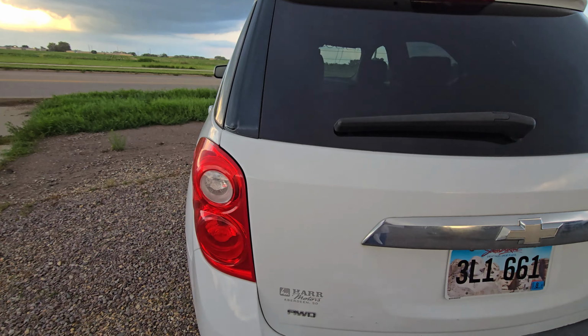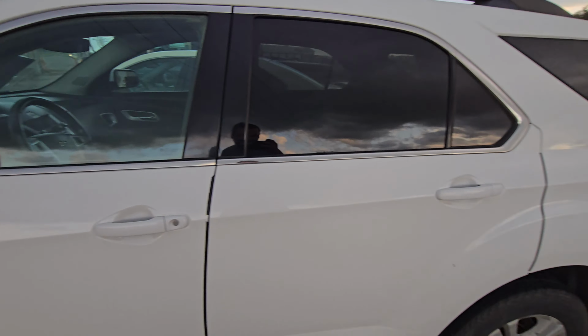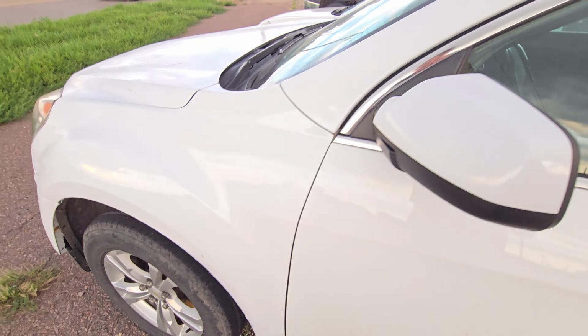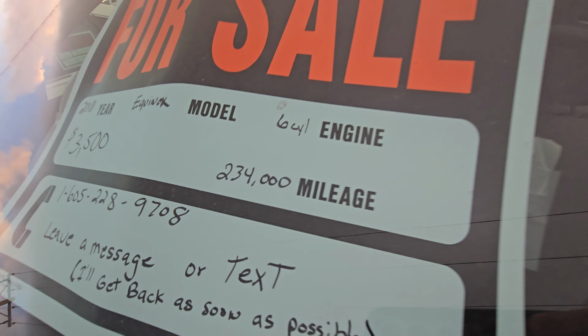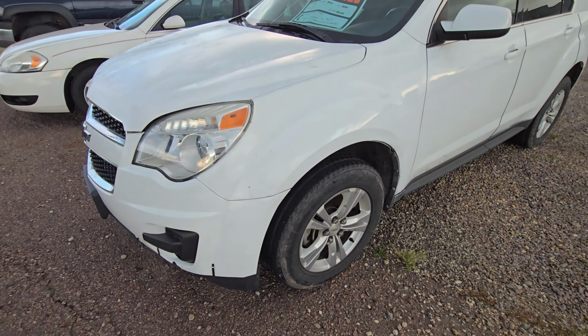Here's the Equinox. Now, this is not something I would ever buy, but my mom had one. They handle pretty well. This one's a V6, so this is a 3.6 liter. Not a very good engine, but check this out. That's a lot of miles for that. I'm amazed it lasted that long. They're trying to get 35 out of this one. That's not a terrible deal, I guess, as long as it's still running okay.